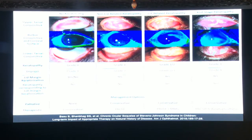This is very different from those who have dry eye related keratopathy. So you see a diffuse fluorescent staining on the corneal surface, not patchy. But when you see patchy staining, which I call differential staining, like you see in this patient, that you have fluorescent staining in this area and you have fluorescent staining inferiorly, which also corresponds exactly to the areas where there is lid margin keratinization. This is lid-related keratopathy.